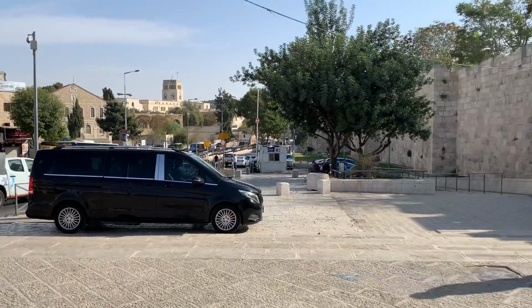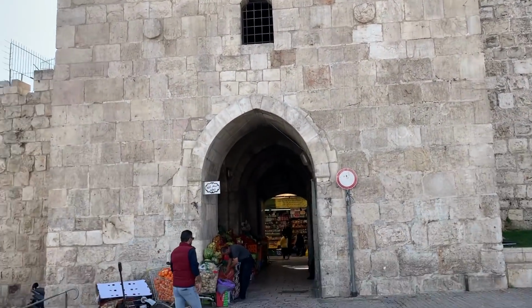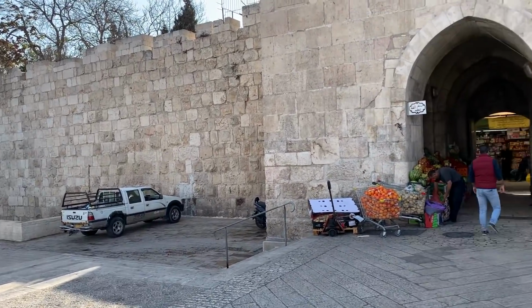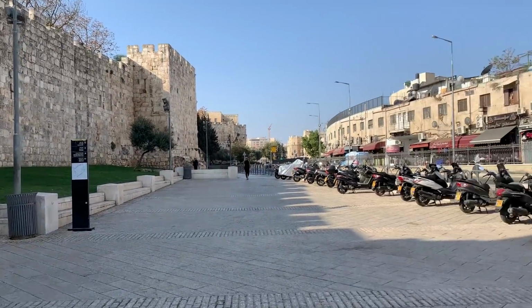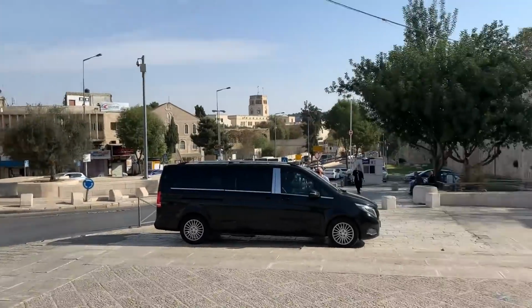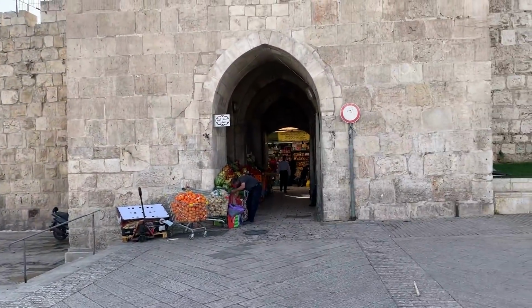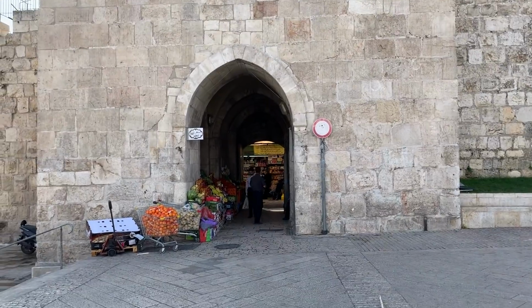All right, he dropped me off. And this is Herod's Gate. Apparently, there's eight gates into the old city of Jerusalem. And this is one of them, but this is what's outside. That's considered the new city. But this is the old city, and it's still an active town. It's never stopped being an active town.